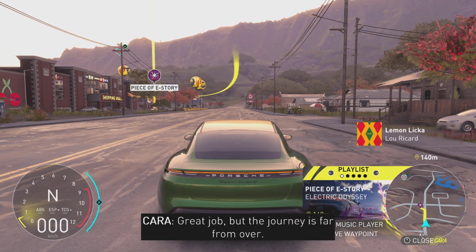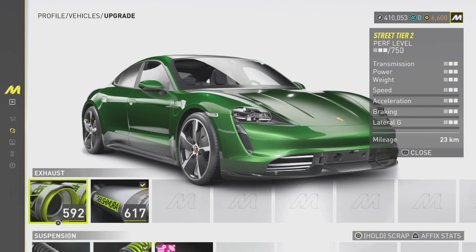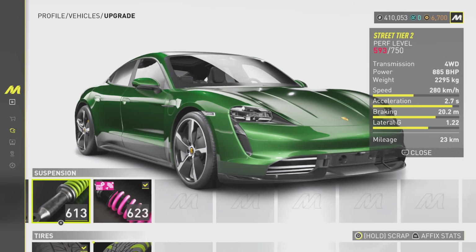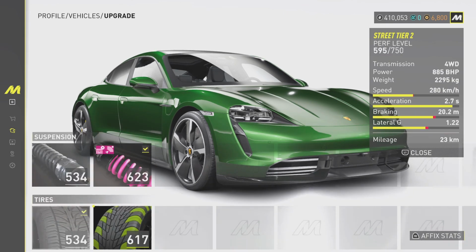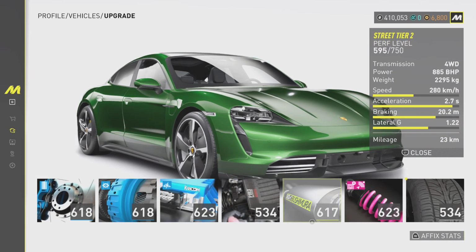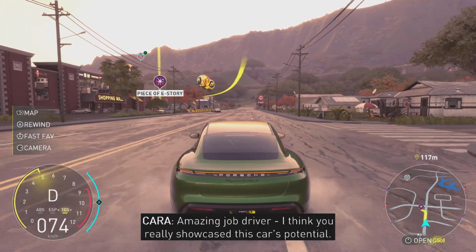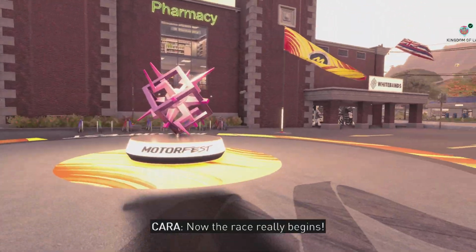Great job, but the journey is far from over. Amazing job, driver. I think you really showcased this car's potential. Now the race really begins.